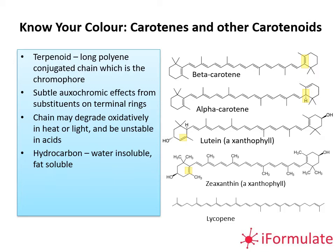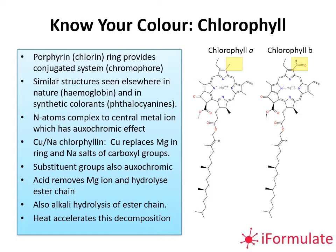Chlorophyll is obviously an extremely well known colorant, and here in the chlorophyll molecule we have chlorophyll A and chlorophyll B with slightly different substitution up here on the molecule. The porphyrin ring, or the chlorin ring here, provides the conjugated system which makes up the chromophore. And that's quite a common structure elsewhere in nature, so that's seen in hemoglobin in blood, but also seen in synthetic colorants such as phthalocyanines.